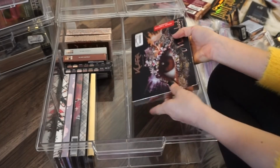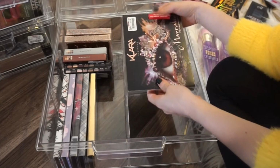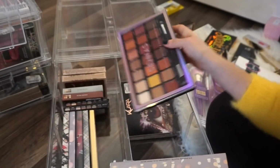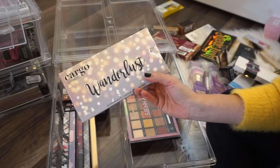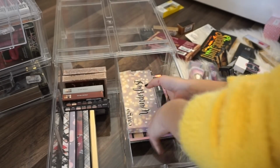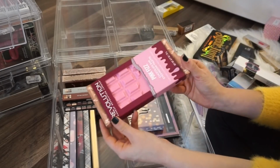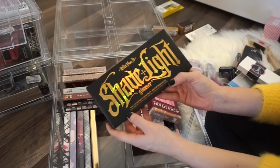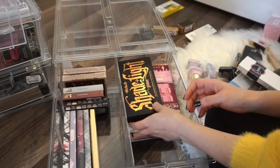Here's where I'm gonna put the bigger palettes. So I have this one from Clara. I have this one from Profusion, which is so beautiful. This one right here is from Cargo. Put that there as well. Makeup Revolution. It's crazy, I first saw it in the summertime. Kat Von D Chanel Light Glimmer Palette. We'll put that there too.